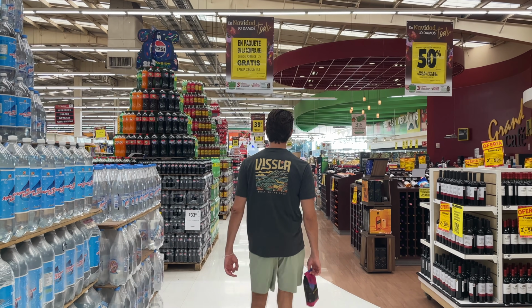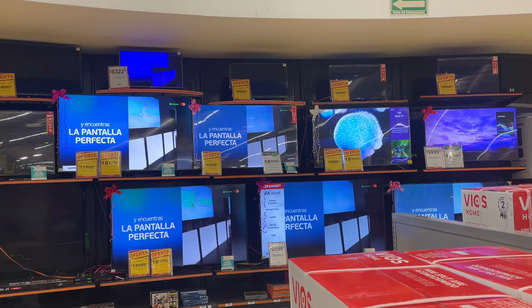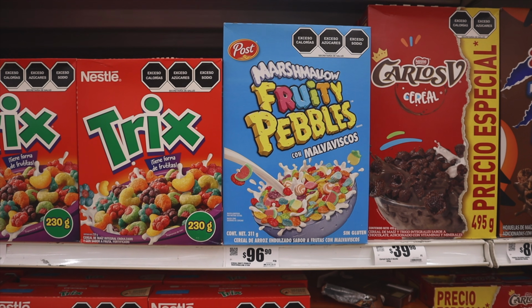Welcome to the grocery store. So right now we are in what I think is called a Mega Soriana. And that is very similar to what I think are called Mega Walmarts in the US, or Super Walmarts. This place is enormous. It has everything. You can get an 80-inch screen TV, clothes, US cereal, marshmallow Fruity Pebbles. Who knew they even had those?